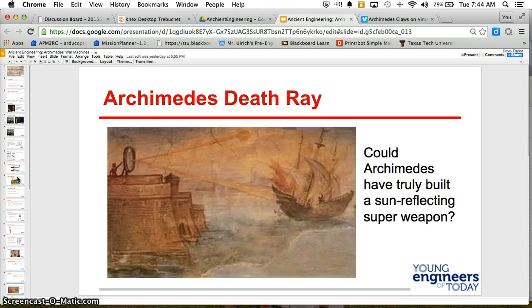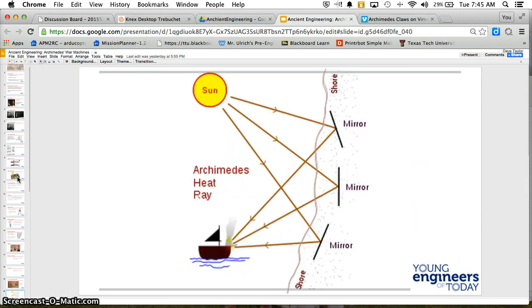Now, Archimedes' death ray. There's been a lot of debate about this, historically and scientifically. Could Archimedes have truly built a sun-reflecting superweapon? And the answer is yes. But it's not from the traditional viewpoint of the previous picture where they thought it was one mirror. It actually takes multiple mirrors to focus this in.